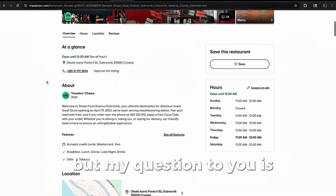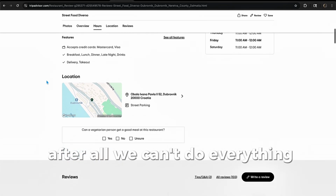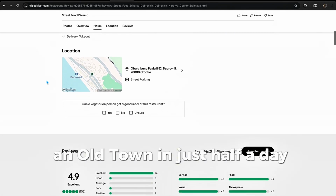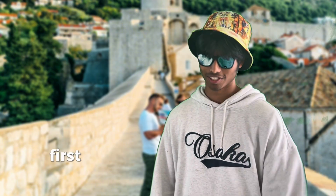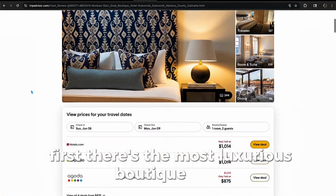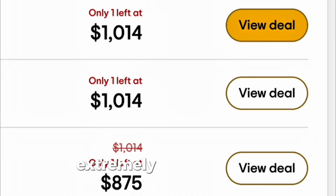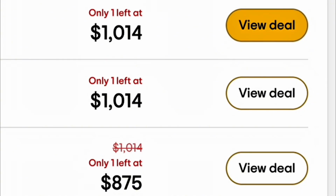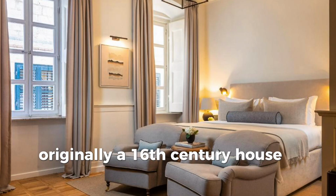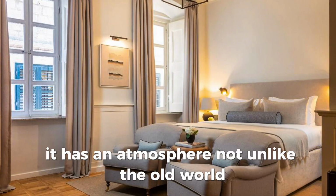But my question to you is, what are some good places to stay? After all, we can't do everything there is to offer in Old Town in just half a day. Right, that's why I got 3 hotels to choose from. First, there's the most luxurious boutique hotel Stary Grad, at 4.6 stars according to TripAdvisor. Extremely expensive too, as just one room with 2 guests would cost upwards of $500 per night. Originally a 16th century house of a noble-turned-boutique hotel, it has an atmosphere not unlike the old world.